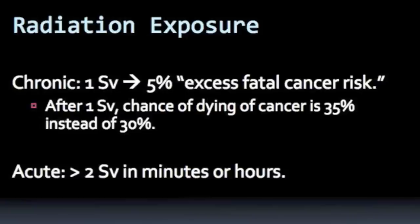Now, we all have a 30% chance of dying of cancer anyway. So we add that 5%, and now you have a 35% chance instead of 30% after you've gotten one sievert. So this highest dose on the previous slide was 250 millisieverts that a Fukushima worker is allowed, and you can see that that would add something on the order of 1% to that person's excess fatal cancer risk. So scary, but not a huge deal.